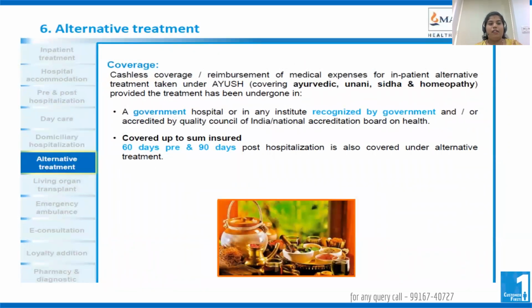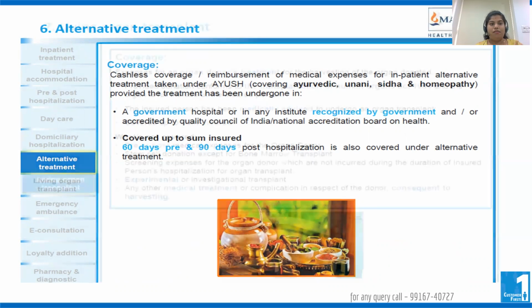Next is alternative treatment, that is Ayush treatment. Ayush means Ayurveda, Unani, Siddha and Homeopathy. The treatment must be taken in an Ayush hospital only and that hospital should be recognized and certified by the government. Even here, pre and post hospitalization expenses are also covered.